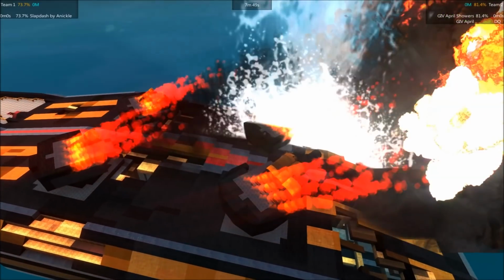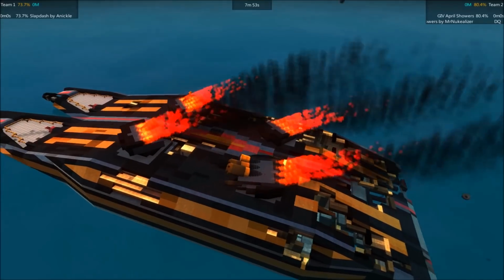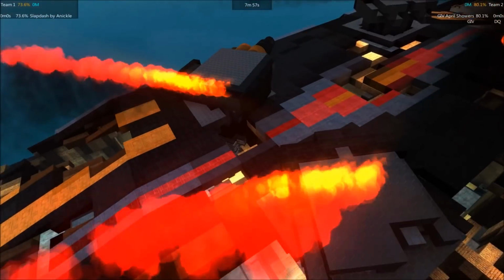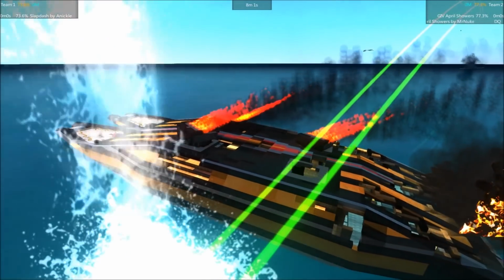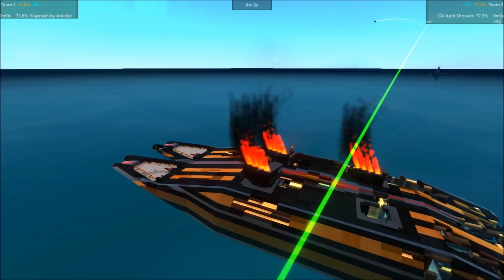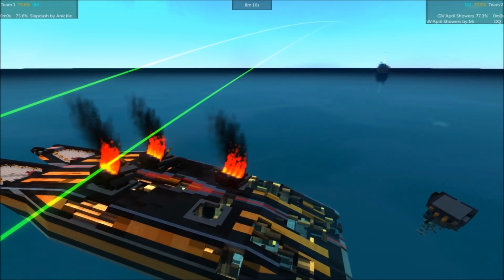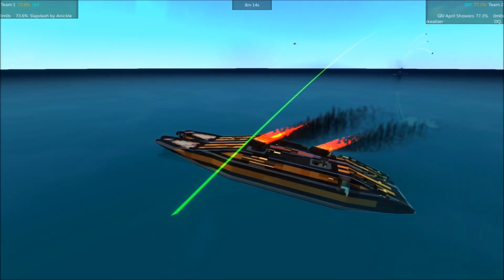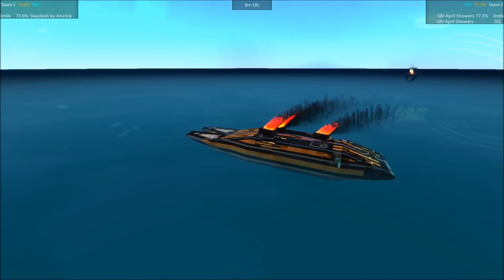That was really lucky, that shell hit the heavy armor plating on the top there and ricocheted. But oh, now the turret's disabled. I think that last shell got in here and hit something important. Oh, it popped off completely. It is only a 3.7% lead for the April Showers now. If the Slapdash can knock off a couple more turrets, it might actually be able to pull off a win here. Otherwise, it's going to be a draw.